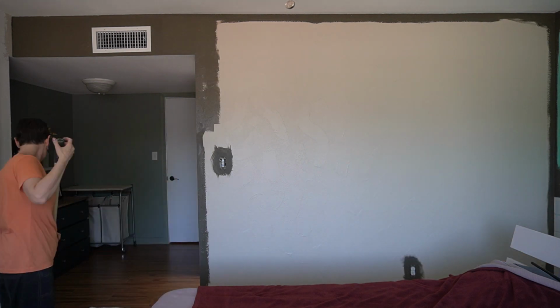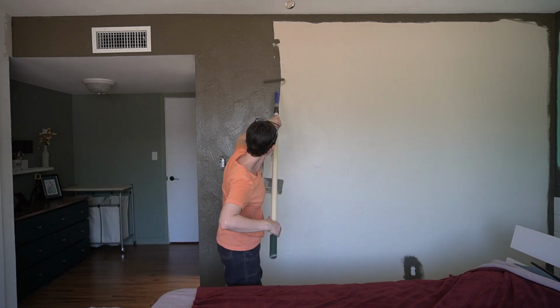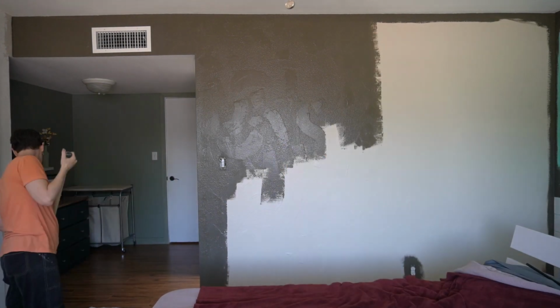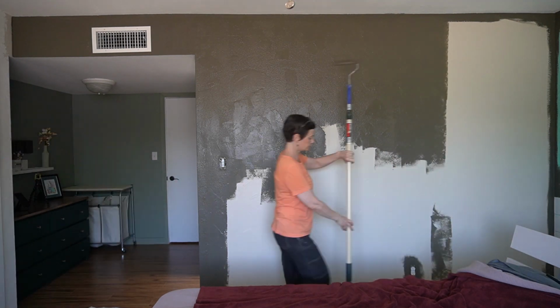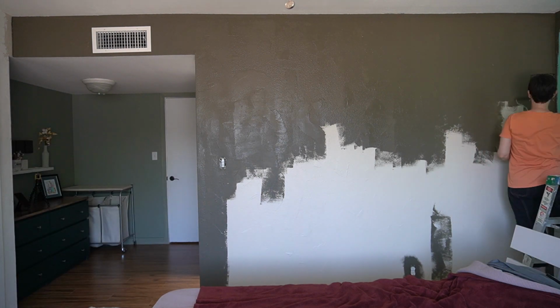Now, pay no mind to the roller cover that I'm using. I only had one large cover left and I needed it to help paint down at my sister and brother-in-law's place right after finishing this room. So I'm using a mini fabric roller. It got the job done, but this one wall took me close to an hour in total to complete. Not ideal, but at least the compound had a chance to dry.